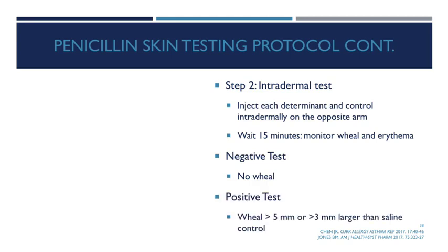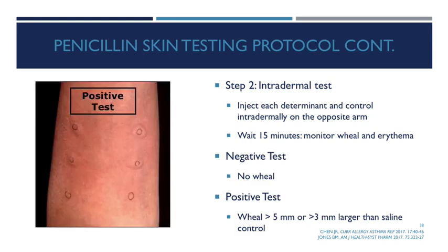A negative test is considered no wheal. If the wheal is greater than 5 millimeters or 3 millimeters larger than the saline wheal, then they'll consider it a positive test. And so this one's positive here. I don't think the histamine's at the bottom, you can't see it, but you can see that they're positive in both situations there.